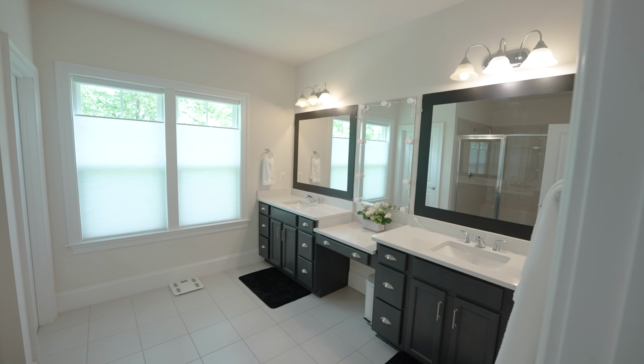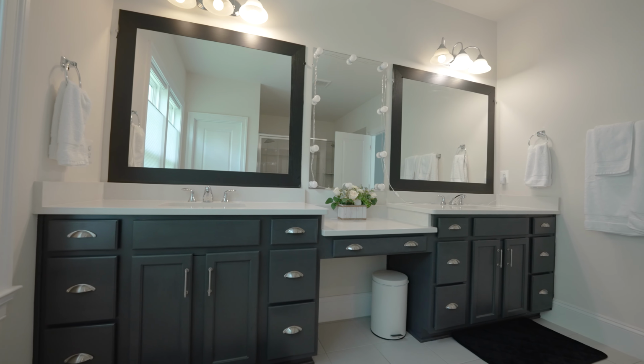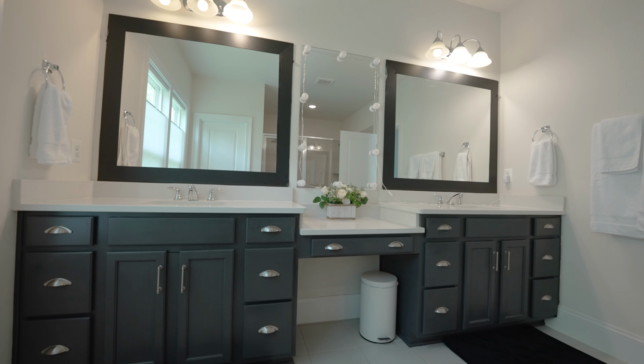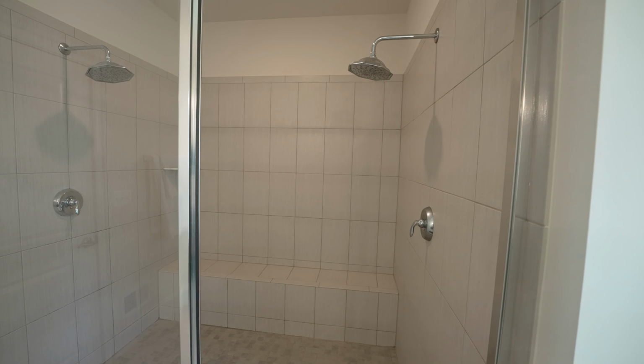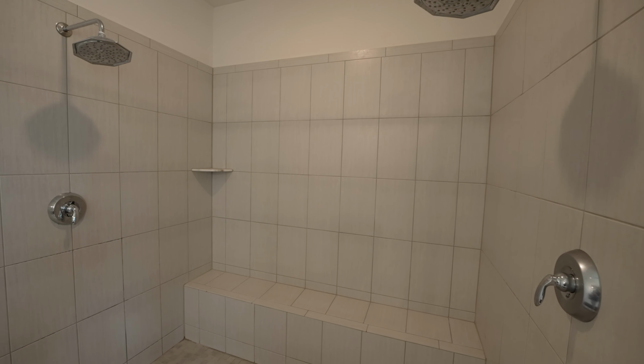In this ensuite, you'll notice the dual vanities, the custom tiling, and they opted for the newest trend, which is instead of having a tub and shower, they have an amazing dual-headed shower that gives you the optimal space. And of course, a private water closet.